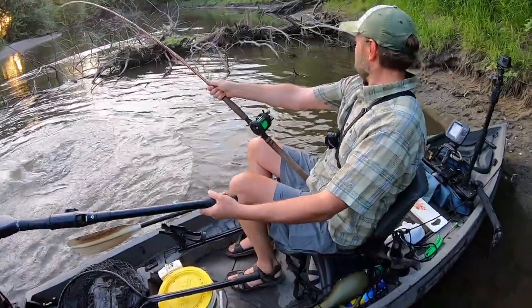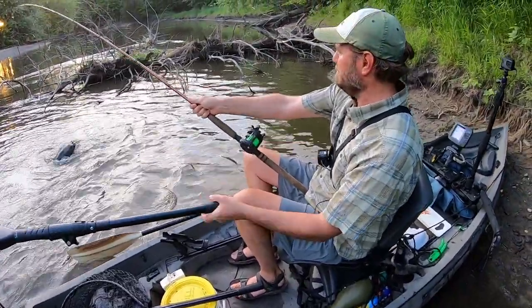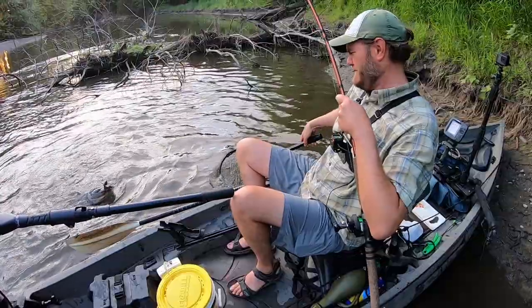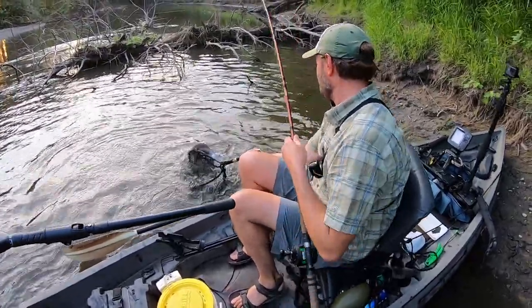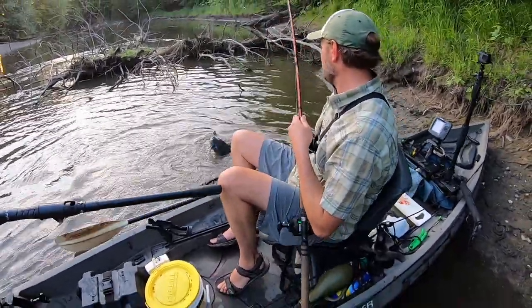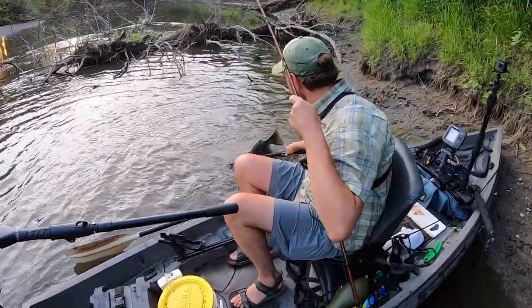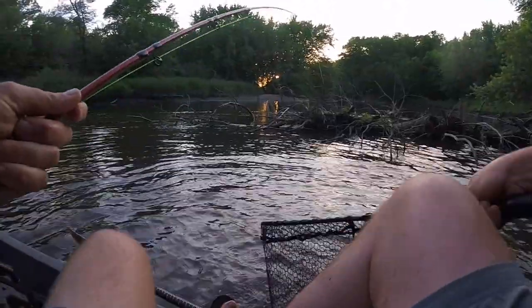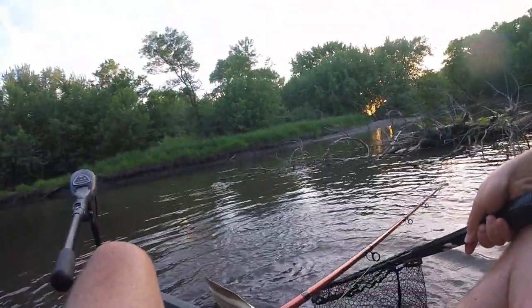So I gotta get on the bank. Wow, what a giant. This is a giant catfish. Maybe the biggest catfish I've ever caught. And I don't even know how I'm gonna get him in this net. I got him. Yes! Woo! This is a giant. Oh my God, what a catfish. I'm so wound up.